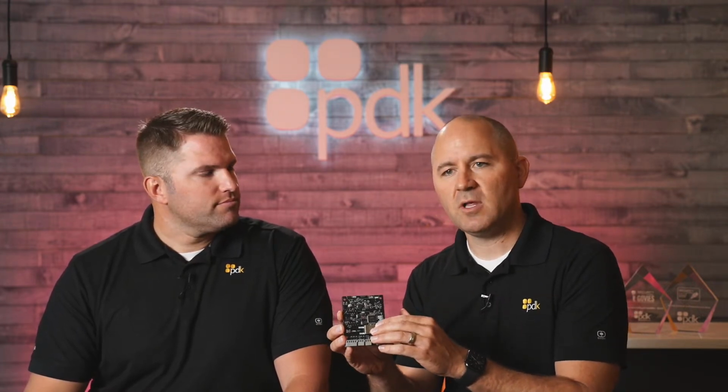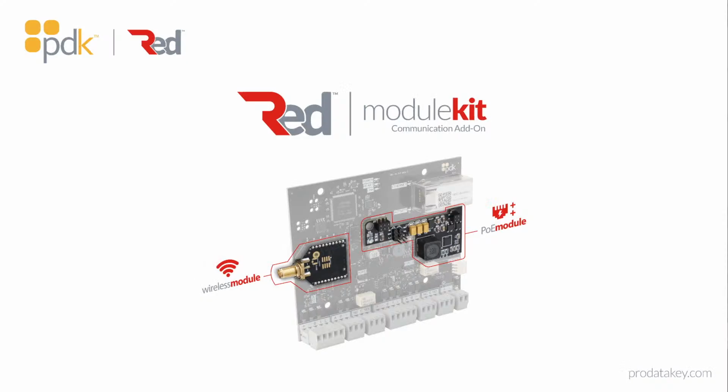Yeah, one thing that you'll find is that now that we've added an Ethernet module on each one of these controllers, we've got 2 new module kits that are very unique. Now let's talk about the module kits. So every single PDK Red reader or Red controller is going to come standard network. This is pretty exciting. So you'll just have network connectivity, you'll plug and play, and then if you want to utilize PoE or wireless, you'll be able to use one of the expandable module kits.